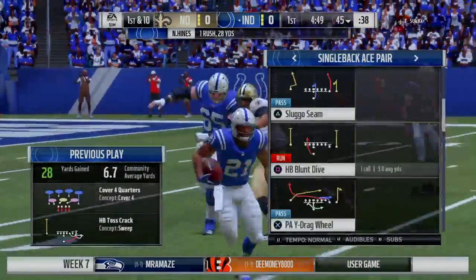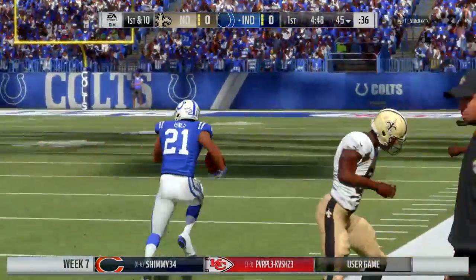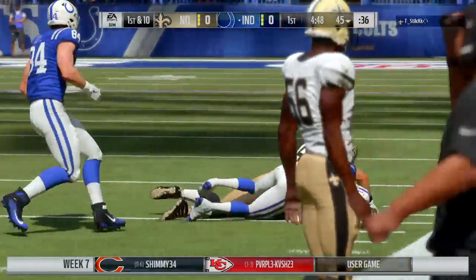And they'll get it all the way up about 5 yards shy of midfield. That one 28 yards on the ground.